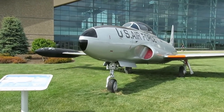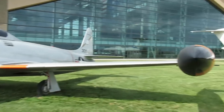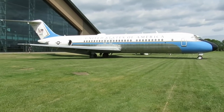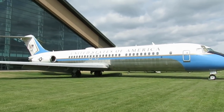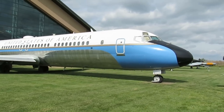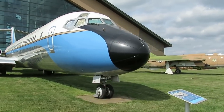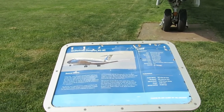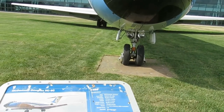This is a Lockheed T-33A Shooting Star from 1948. And this is a DC-9 type aircraft. And from the markings, it's one of those that was designated for executive level U.S. government transport. And let's see what its sign says. Always loved the DC-9. Beautiful airplane. So yeah, it's a McDonnell Douglas VC-9C version of the DC-9 from 1965. VIP and passenger transport. There we go.